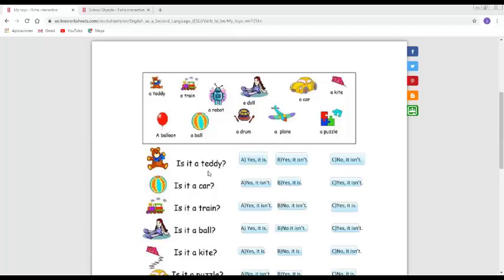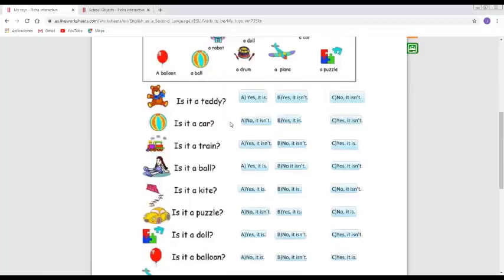Now, we have many questions. You have to answer yes it is or no it isn't, okay? Let's review. Vamos a volver a repasar, okay? Let's make a review. For example, is it a teddy? You have to look at the picture, okay? And then you have to answer. Tú tienes que mirar la imagen primero y luego responder.